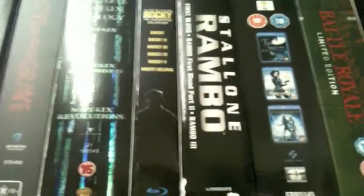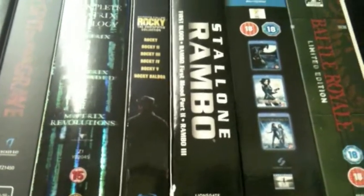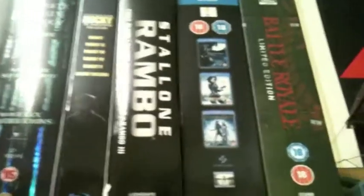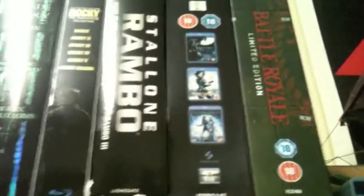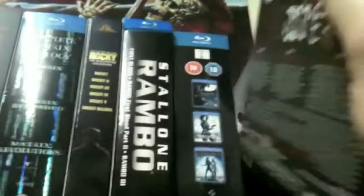The first 3 Rambos. The 4th, or just one, the latest one called Rambo, is not part of this set. Underworlds 1, 2, and 3, and the fantastic Battle Royale set put out by Arrow, which I will pull down. Great set for a great movie. Absolutely chock full of goodness in here.